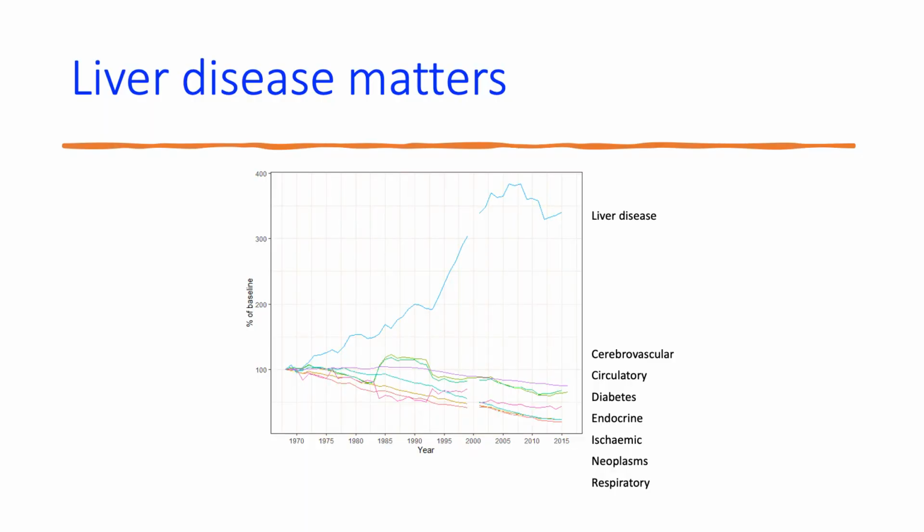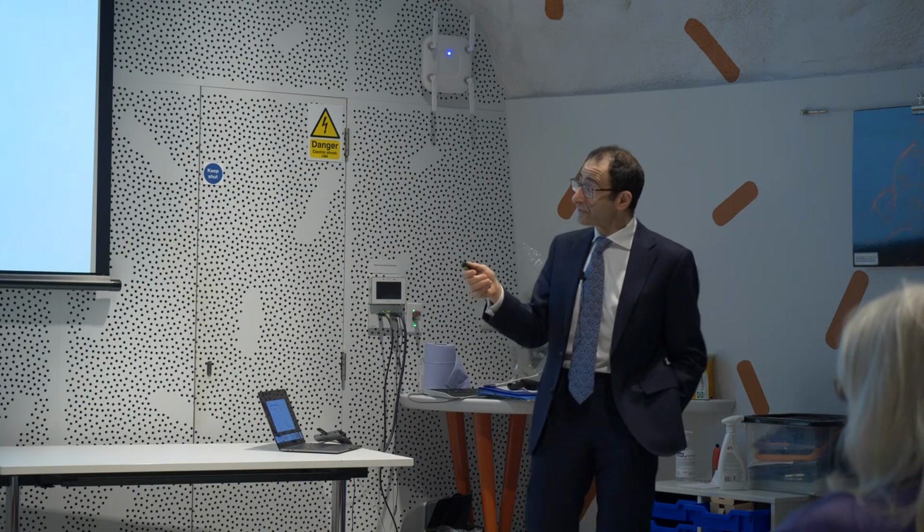And liver disease really matters because over the last 40, maybe 50 years, while everybody else has got really good at looking after people with their conditions, whether it's heart disease, diabetes, cancers, lung disease, actually the rate of rise of deaths from liver disease has rocketed. And it's completely out of keeping with the rest of medicine. So either we're terrible doctors or there's something else going on. Well, you can decide that.